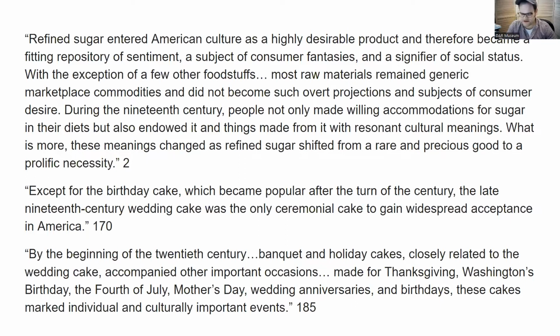But sugar is very particular because, as she says here, sugar is going to get cheaper as time goes on, but it's not going to lose its value in American culture. So she says, with the exception of a few other foodstuffs, most raw materials remain generic marketplace commodities and did not become such overt projections and subjects of consumer desire. During the 19th century, people not only made willing accommodations for sugar in their diets, but also endowed it, and things made from it, with resonant cultural meaning. What is more, these meanings changed as refined sugar shifted from a rare and precious good to a prolific necessity.